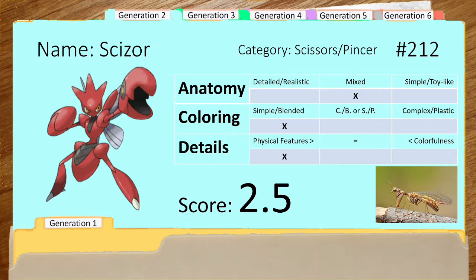Number 212 is considered to have a mixed anatomy, so it looks kind of like a bug, that's what the neutral party said, but kind of like a robot. I get that. Fair enough. Its coloring is considered to be simple and blended. It's mostly just red, and it's not all over the place in colors. And there's different shades there, so I get that.